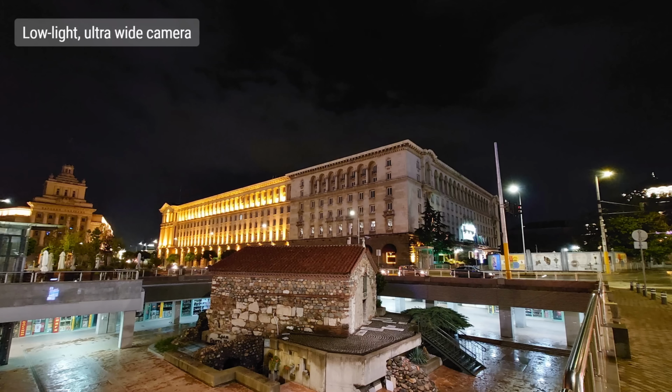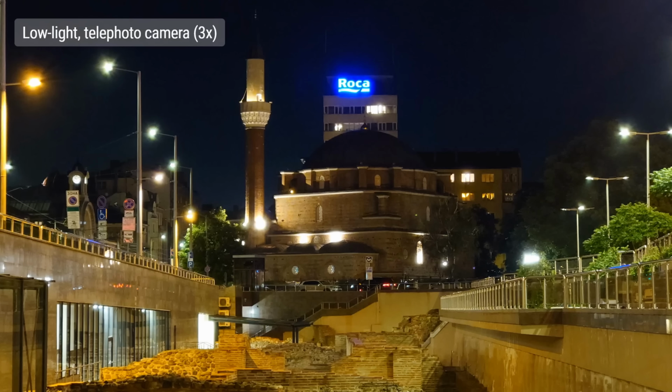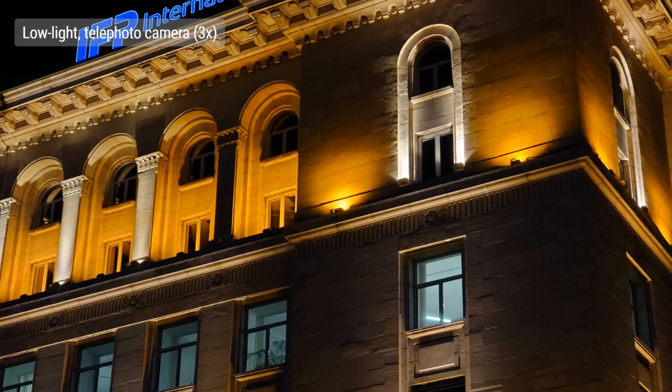Even without using the special app, the ultra-wide-angle cam does really well at night, with detailed, well-exposed shots that have nice color saturation. If you zoom in low light, the telephoto camera is always used, and you get sharp and detailed shots with low noise and nice colors.